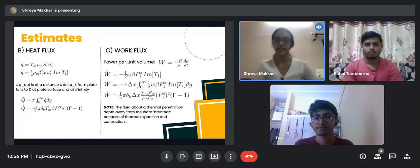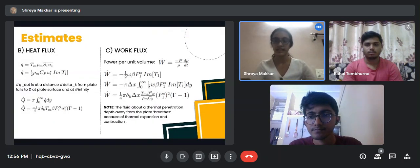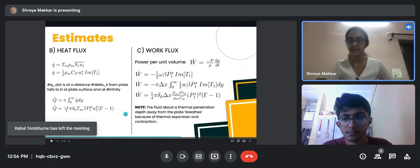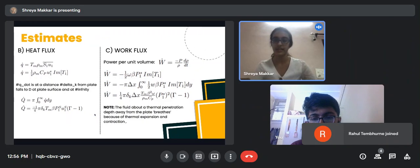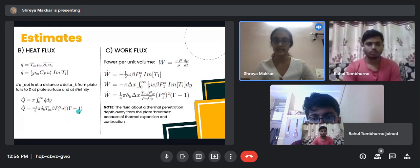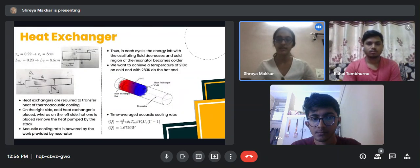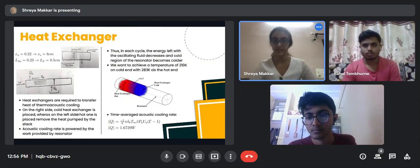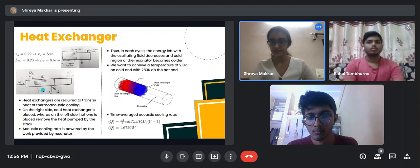For the resonator tube, from the general heat equation, we obtained the expression for the oscillating temperature of the fluid, which was shown here, and the heat and work fluxes. The engine works as a refrigerator if tau minus one is less than zero. For the heat exchanger, we need to supply heat on the cold side of the stack, for which we have the cold heat exchanger. The stack pumps the oscillatory heat flux, and then heat is thrown out of the system by the hot heat exchanger. This is shown in this diagram.